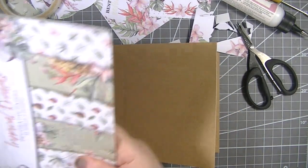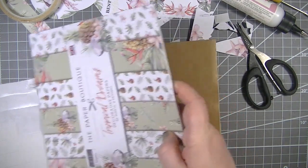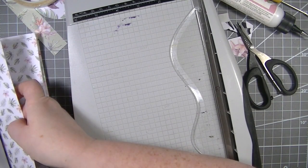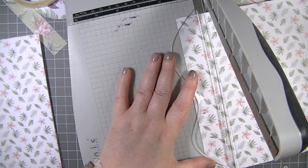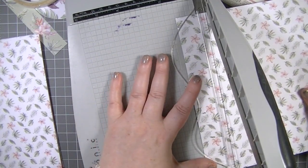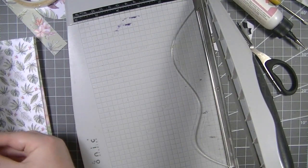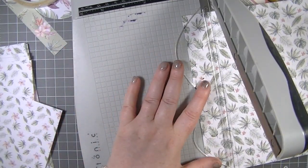Okay, so I'm quite liking the idea of patching up some papers, so we are going to have to cut some. I don't want any of the green, I don't think. I'm just going through the papers now. Right, so I'm going to do a 1.5 inch strip. So let's do 2 of each of these, and let's do a funky background with them. So there's that one, and then we have this one. So again, let's do a 1.5 inch strip.